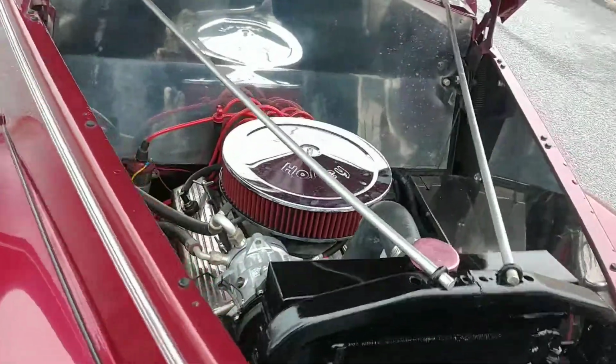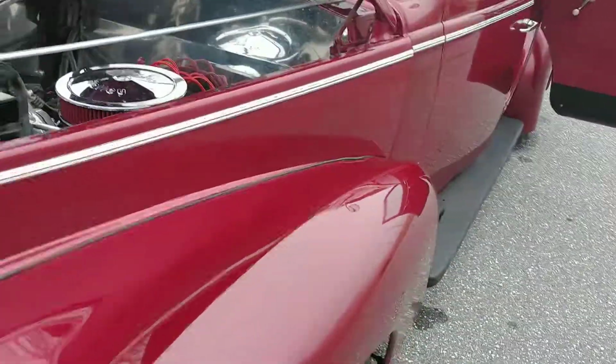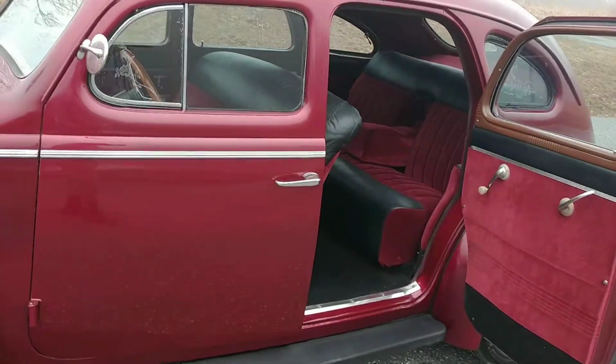All in all, this is a very nice car that's ready to take you anywhere you want to go. And it's got years and years of fun left in it.